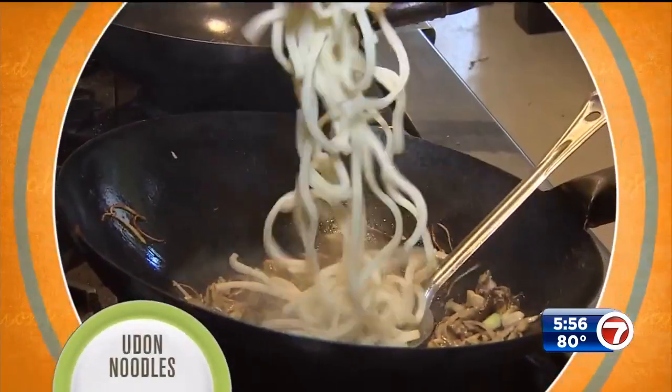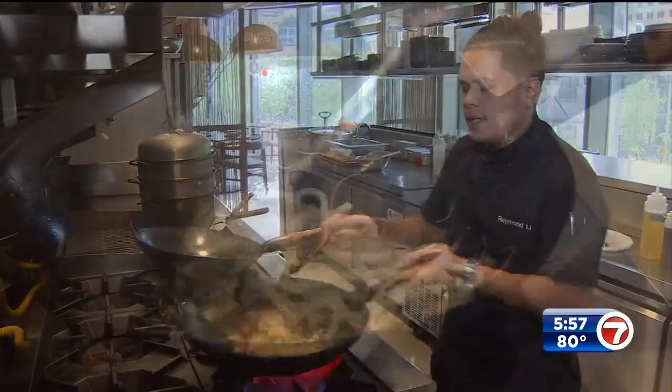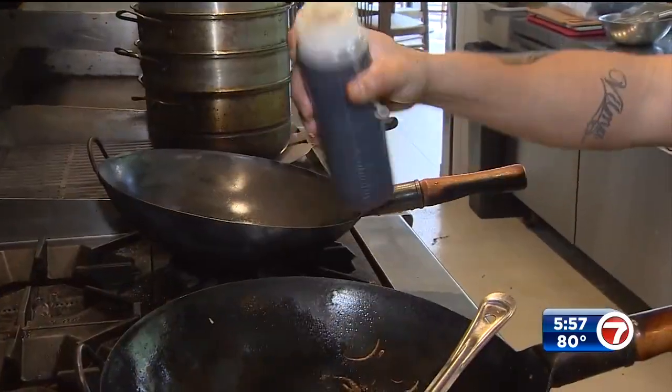Next up come the udon noodles. These noodles here, you can find them easily at your Asian market. If you can't find udon noodles, whole wheat spaghetti makes for a good substitute. Turn off the heat and pour in a little sauce.